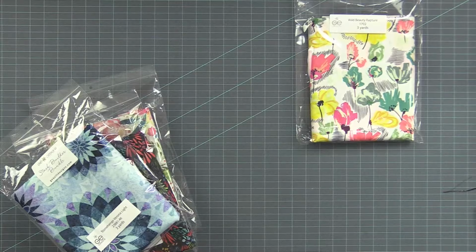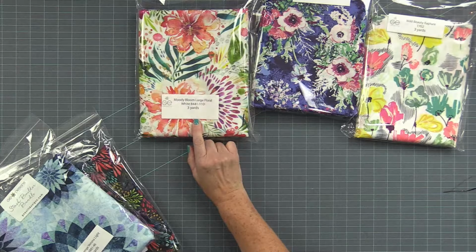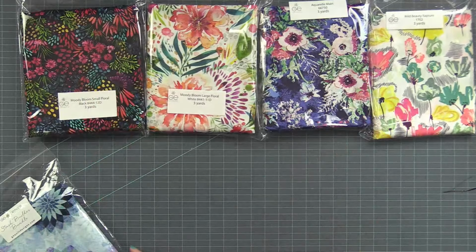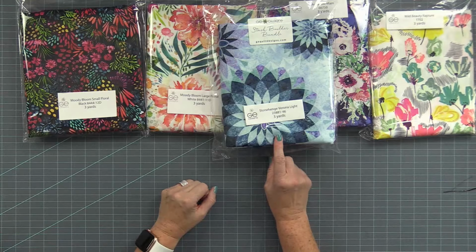And then we have some Moody Bloom, not from the main print, but from the line. So we have the white large floral and then the black small floral. But these could all also be used as the main print if you wanted to put together your own kit. And then we have a Stonehenge Verona light. This is not the print used as a main print, but this was in particular a print that a lot of folks use for the backing of their quilts.